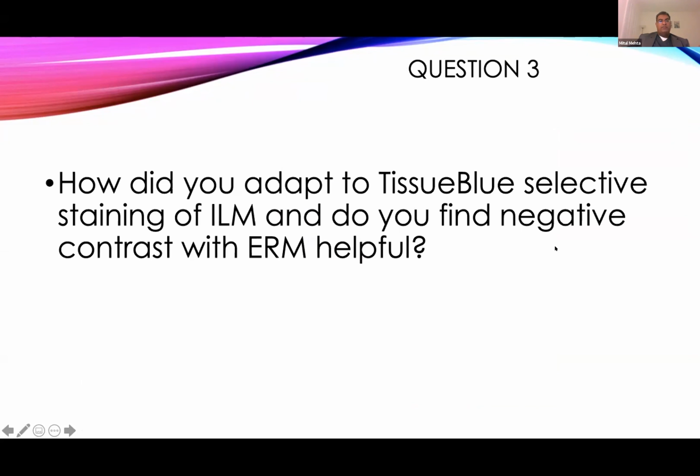So I like that. Well, great segue, Mitul. So this is for Carl. You kind of mentioned it. How did you adapt to Tissueblue selective staining of ILM? And do you find negative contrast with ERM helpful? A lot of our colleagues say it doesn't stain really well. Dimos here has a comment: in ERM cases, do you always restain to visualize the ILM? So Carl, tell me about your negative contrast with ERM. Is it being helpful? And do you restain to visualize the ILM?